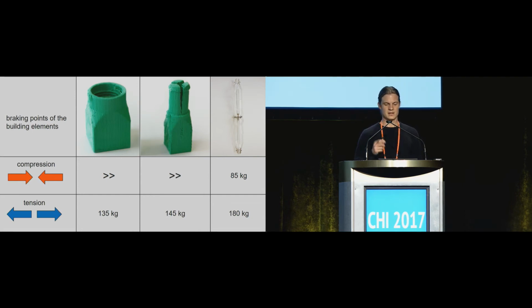And we saw that under compression forces, the connector pieces were basically not breaking at all, but the bottles were buckling at around 85 kilograms. And on tension, the most critical point was the threaded connector, which was ripping off at 135 kilograms. These are the values that we fed into the software to warn the users if they are exceeding the limits of these parts.